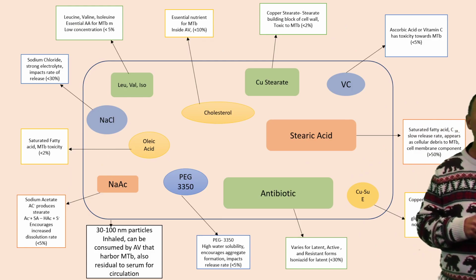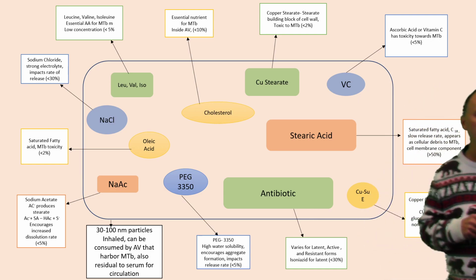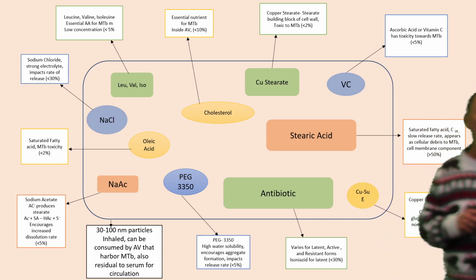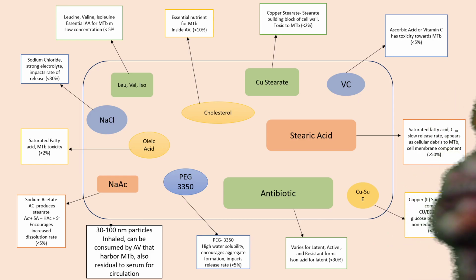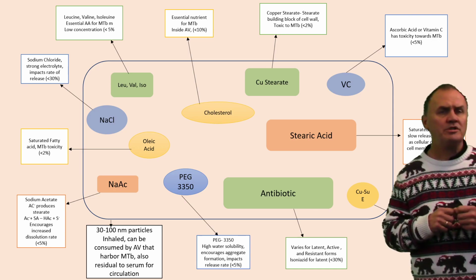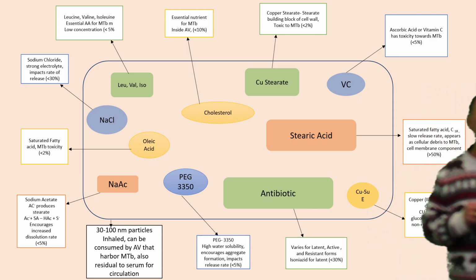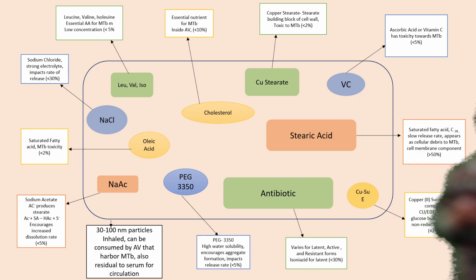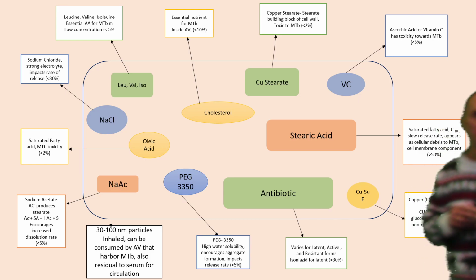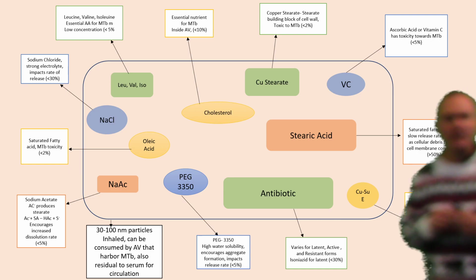Here's our particle, and inside I'll start from the upper left. There are 3 amino acids, branched amino acids. There's cholesterol, which is second to stearic acid in terms of the total mass. Copper stearate, stearate C18, vitamin C or ascorbic acid. Stearic acid is our main composition, typically over 50% of the total mass. There is a copper, sucrose, glucose, EDTA complex.